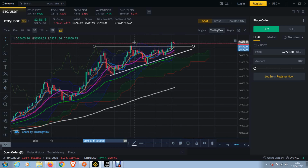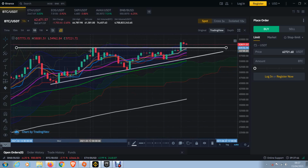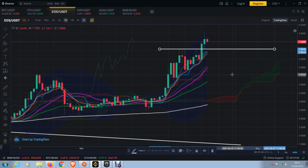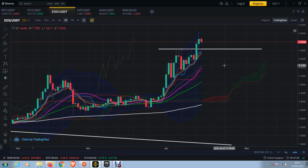So retest of these zones here on that spinning top. If we just zoom in a bit more, bam, bam, breakout, retest. So that's looking good. EOS is pretty much looking the same, but better, I would say. It's definitely looking better. So provided that market health is okay, EOS is looking to move.